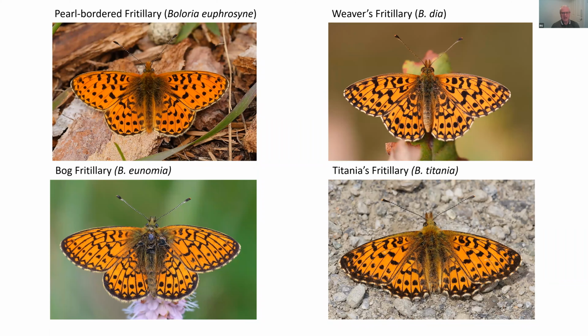More Fritillaries. Here we have the 4 examples of the Beloria family. There are other examples, but I've just picked these 4 just to illustrate the variation. Top left is the familiar pearl-bordered fritillary, which we're all familiar with.